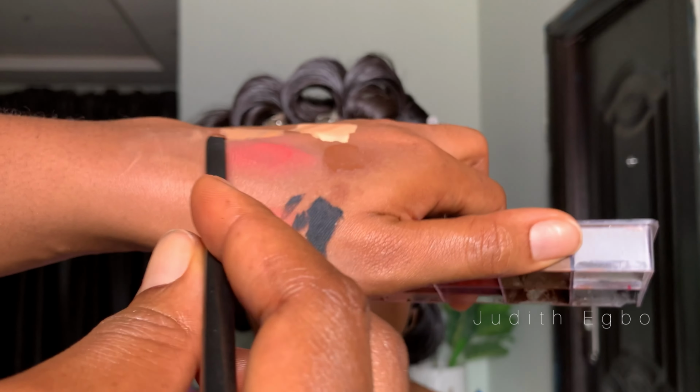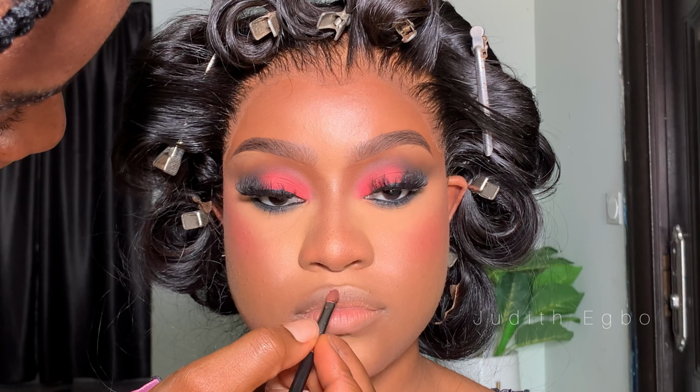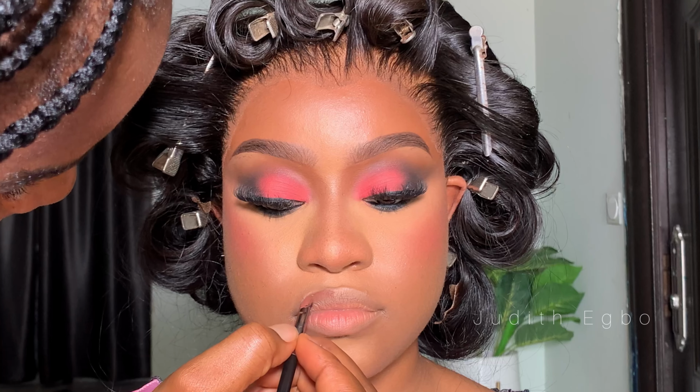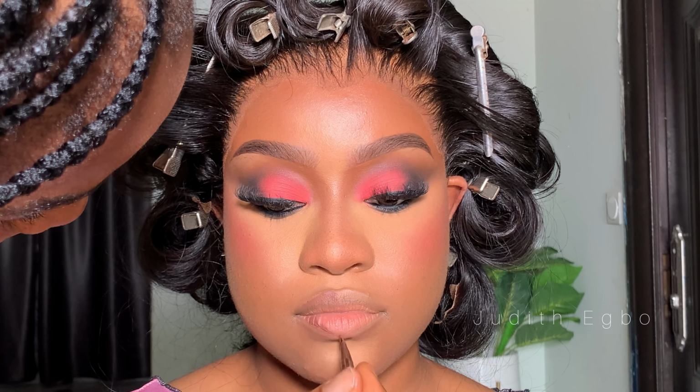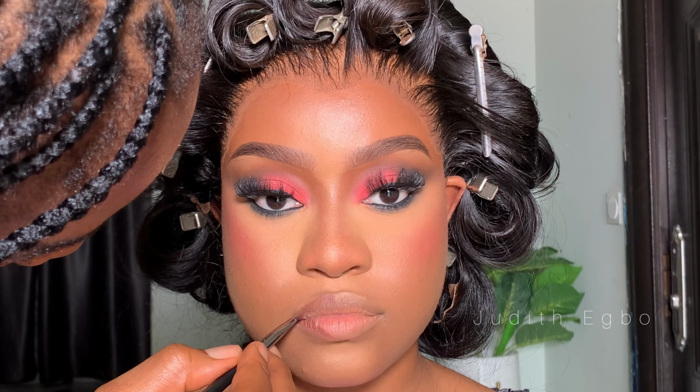So for the lip, I'm going to be mixing this brown lippy and this pink from this palette to line the lip. I don't want the liner really dark. I don't want it intense. I just want it light on the lip, just as you can see right now. It's not really dark. So don't let anything be your limitation.